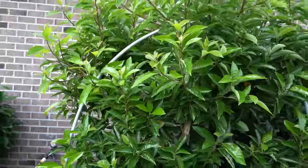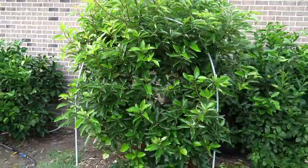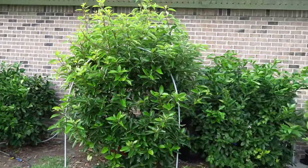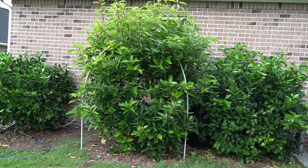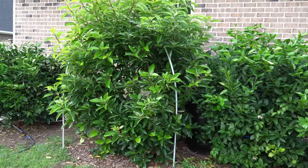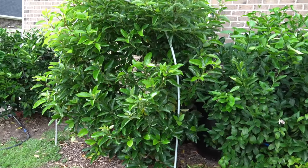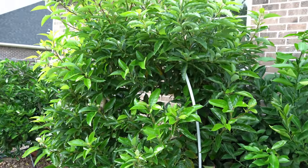It could just be that it's a really temperamental tree, and it's going to take many years for the avocado tree to hold its fruit. Seed-grown avocado trees can take 10 to 15 years to hold their fruit. This is a grafted tree, so maybe it's just going to take 5, 6, 7 years. I don't know what its problem is. This has been my most frustrating tree because it looks so good.